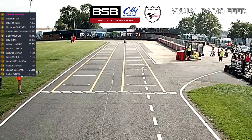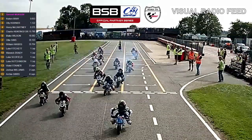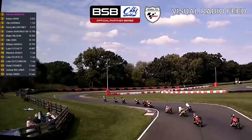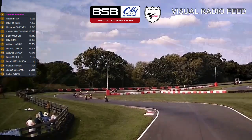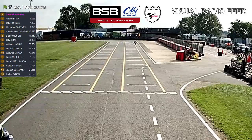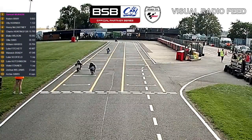The first race of the AC40 rookies. What a thriller. Well, great race from the AC40 rookies, their first of the weekend. Samuel Munson just 53 hundredths over the line to take the win ahead of Ruben Bray, and a great scrap between the pair of them. Ollie Horner quite close throughout the race, and the number 70 finishing in 3rd place.